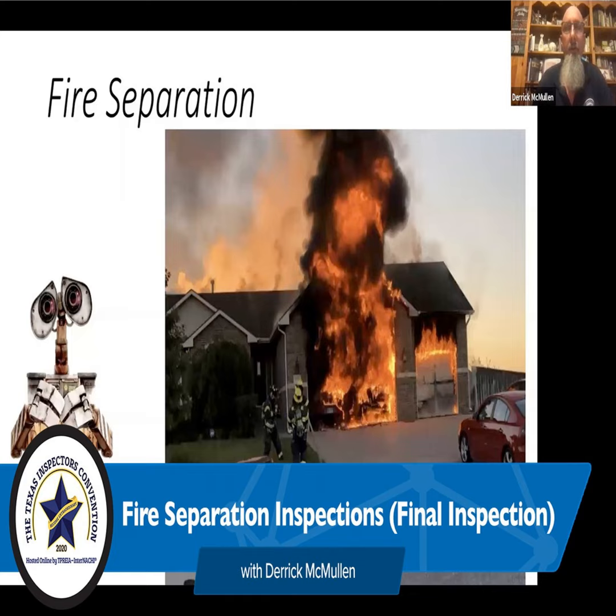There are a couple of different entities, Underwriting Laboratories and Warnock Hersey. They provide documentation for 20-minute rated doors. And here's a couple of examples. The one on the right, obviously you can read it. It's a listed 20-minute fire rated door.